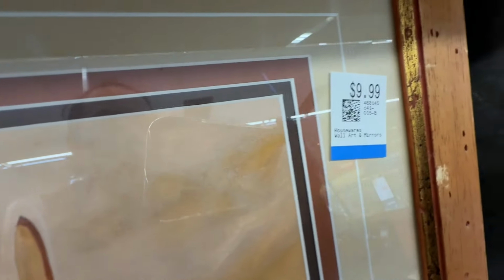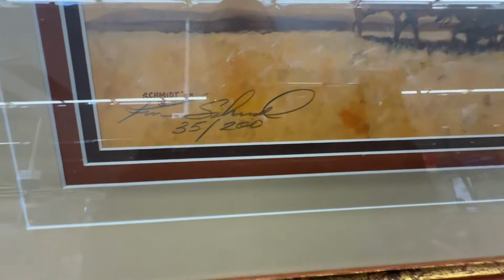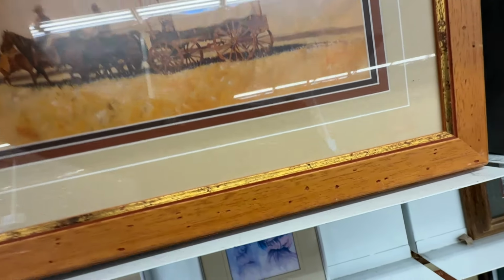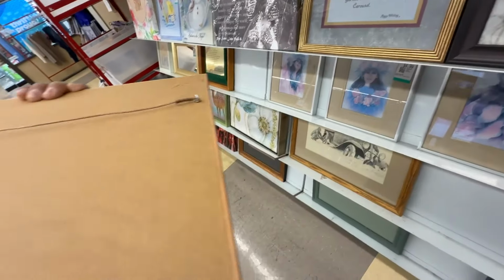Over the last few years, I have passed on a lot of Schmidt's work because I didn't have a place that I wanted to sell it. Now that I'm implementing things into my booth and my business, I would be picking up more limited edition pieces if I come across it in the good quality condition that this one is in. I believe it's a lithograph. Also with that one, we'll get to it here in a moment.